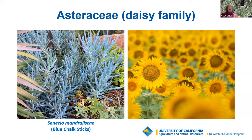The Senecio likes full sun, but will take part shade. It's also a fire-resistant plant and demonstrates a spreading growth pattern. It produces an unremarkable small white flower that's attractive to bees, and is one of the high heat tolerant succulents. Other members of this family include lettuce, chrysanthemum, dandelion, artichoke, sage, and many others.